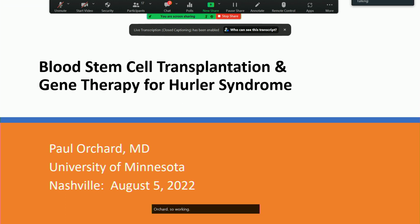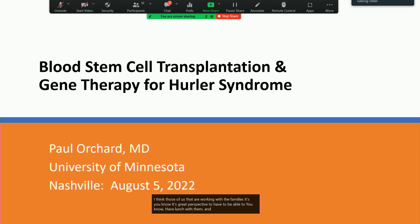Is that working? Yep. Okay, great. Thanks, Steve. I got to put this down a little bit, but I very much appreciate the opportunity to be here. It's great to be able to see the families and interact with them. I think for those of us that are working with the families, it's great perspective to be able to have lunch with them and talk about the issues. And I note that we're close to being on time despite Dr. Harmatz and Dr. Munzer's presentation. So I'll try to get going here and stay on time because I think the question and answer period is going to be key, if I can figure out how to operate this.